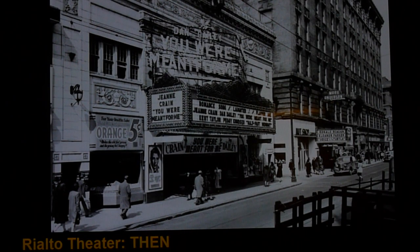The Rialto Theater. Some of you may have recalled the Rialto Theater.